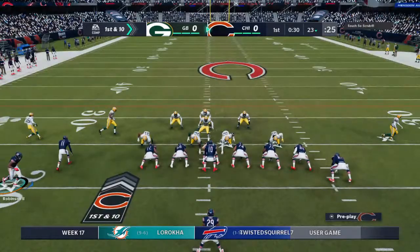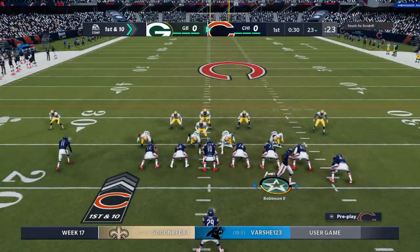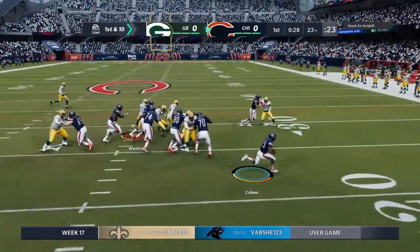Trubisky brings the Bears up, 1st and 10 at their own 23. They'll start with a give to Cohen.